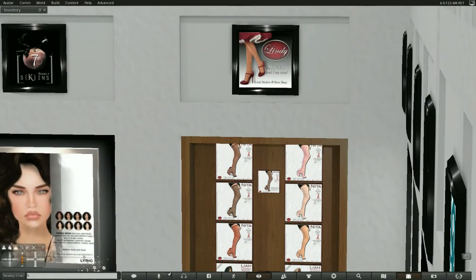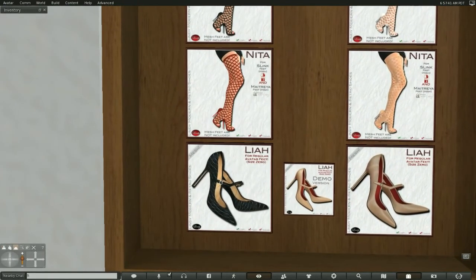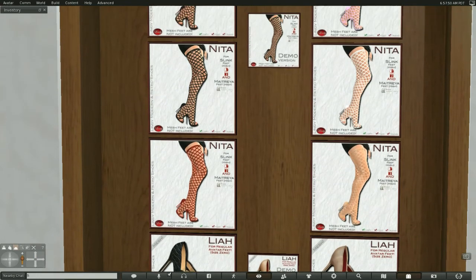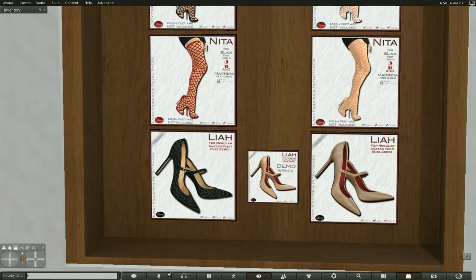And this is a shoe designer called Lindy. So Lindy has two different sets of shoes here. One's called Nita, and the other one is called Leah. And it looks like you've got these set of pumps down at the bottom, and this kind of stiletto with a net stocking up above, and it looks like these are in 6 different colors. Each color is sold separately. It comes not only in Slink, but also Maitreya. And I believe the pumps at the bottom are also, oh, they are for regular avatar feet, which is really great of them.